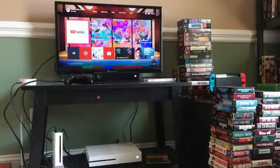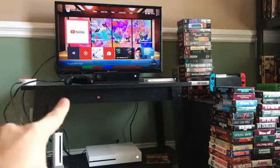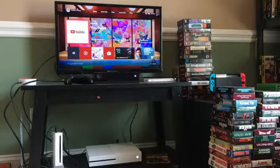I guess this is how the screen is most likely going to be set up. As you can see, my Xbox One is powered on, everything. It's a normal functioning Xbox One S, so nothing too special about it.